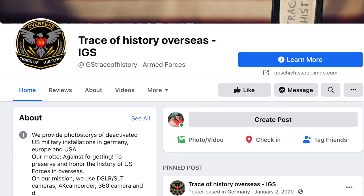Also, for a lot of photos of the Cambrai Fritsch Kaserne, you can go over to this Trace of History Overseas, IGS. They went to Darmstadt at CFK and took all of the photos before the base was demolished. They've been sharing them around. There's tons of them, and it's a great Facebook page to go to and reminisce over photos of the base.